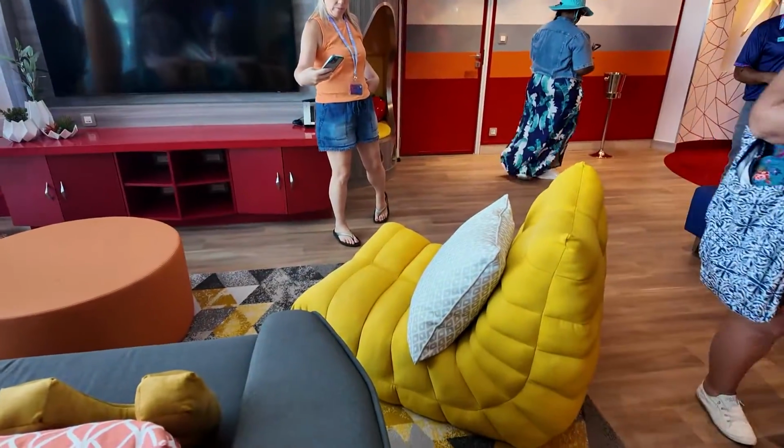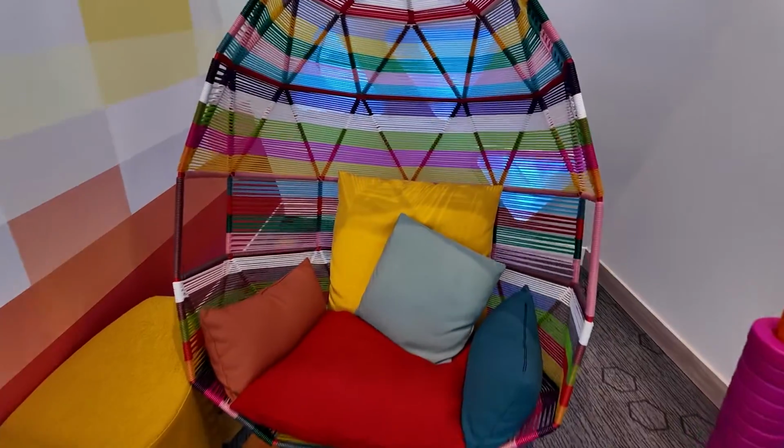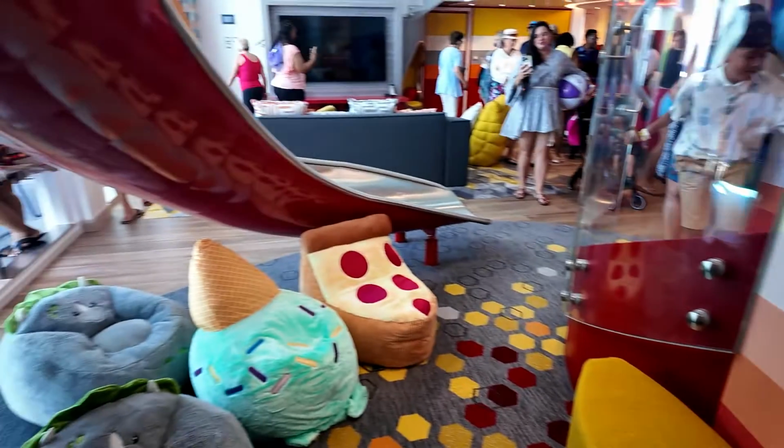nice, really comfy chair. Look at this kind of little sitting area. The kid can have their private little reading nook and then come out of the slide. There's one kid in here and he's gone down the slide like already like 5 or 6 times. It's really cute to see.